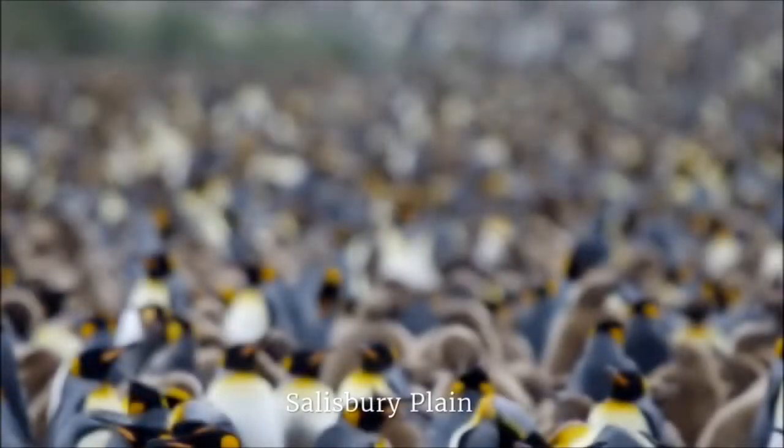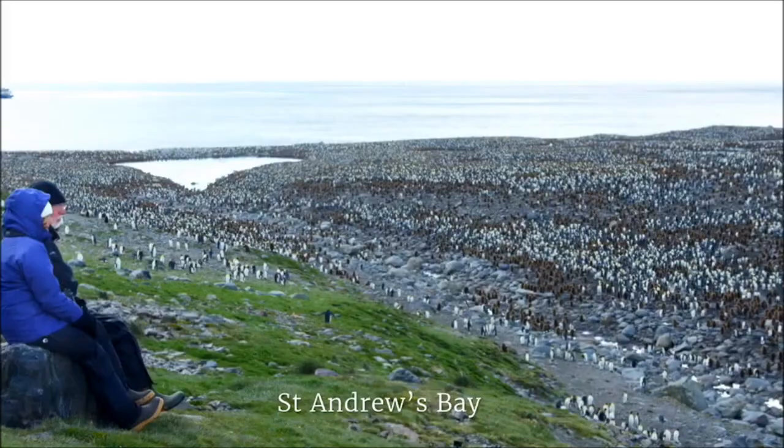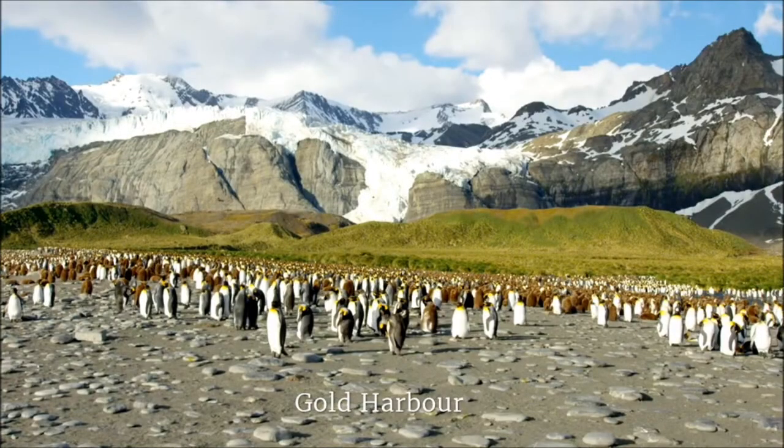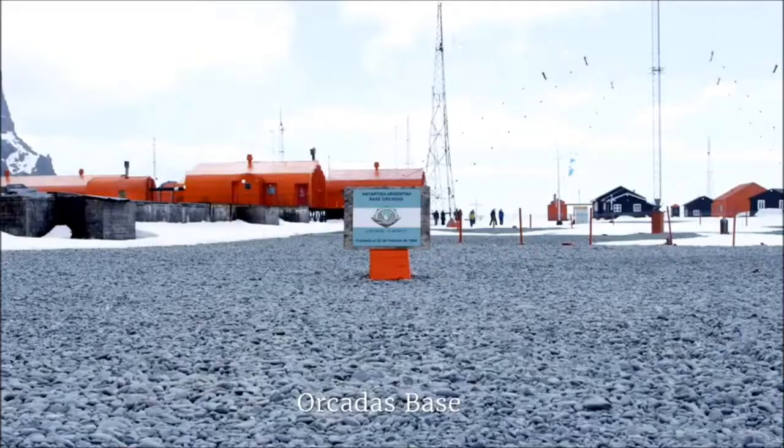I didn't expect to see so much life. The places we have been, Salisbury Plain, St Andrews Bay, I mean, close to 1 million penguins.